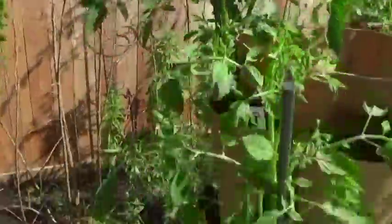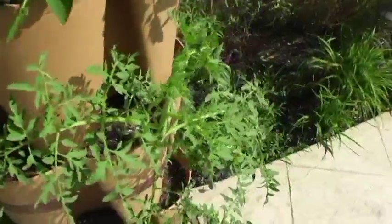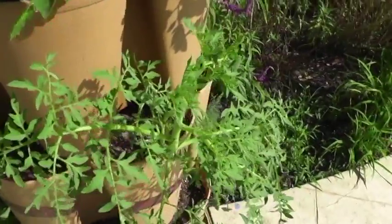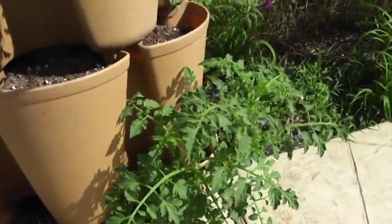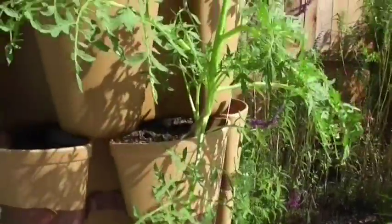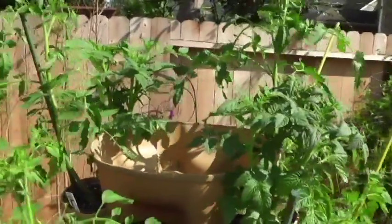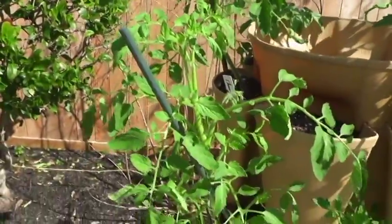So you can try to go to garden stores and buy things, and there's nothing wrong with that. But when you grow things from seed, look at the perfection you get. Just beautiful foliage and beautiful tomatoes. So you control the entire process from start to finish, and you can keep it organic. So let me show you my side garden, what's growing on that side.